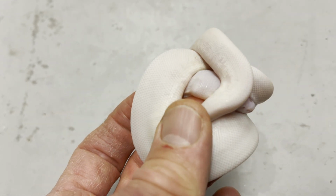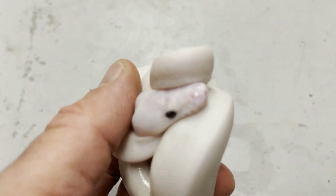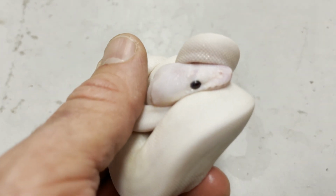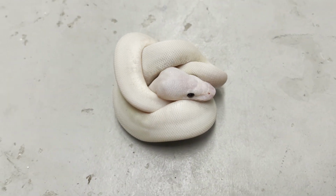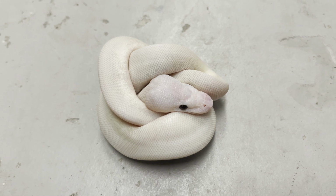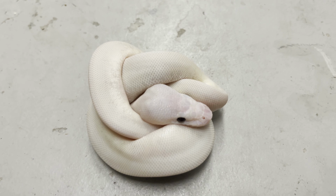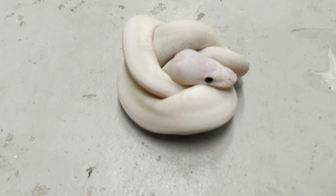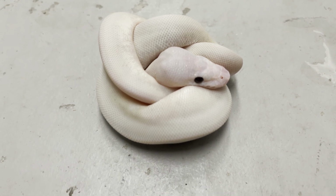I believe there's probably some spider in here, because spider usually will lighten things up quite a bit. It reduces color and pattern. I'm going to have to put this under a black light at some point. I did. It was really hard to tell. I don't know. I'm going to wind up having to keep this more than likely because I'm afraid it is a clown. So that's super Mojave.